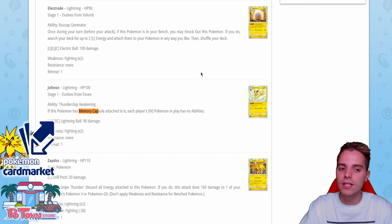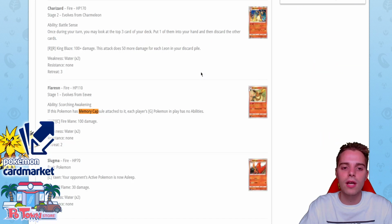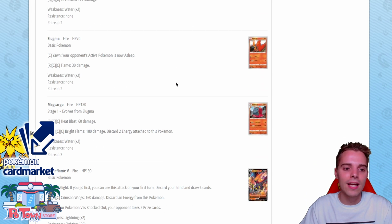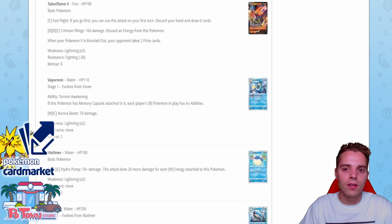So I do think these tech cards should be an include in your binder instantly, because as soon as Frostmoth gets very popular, you can tech in that. If Decidueye is the best deck in town, you can tech in the Flareon. So I do love the evolutions quite a bit. Evolutions are good, and I will definitely try out something if a deck gets too popular. Next up, Macargo, nothing to sneeze at, not good at all.